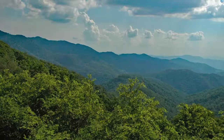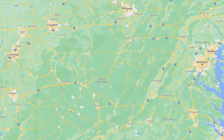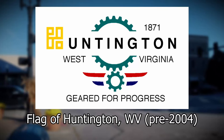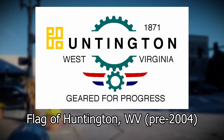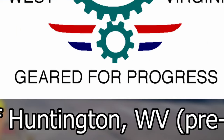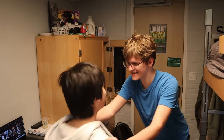West Virginia. Blue Ridge Mountains, Shenandoah River, economic ruin, all that good stuff. Huntington has had three flags in the past 20 years. Sorry, I meant Huntington. Unless that abstract swastika is supposed to be an H. Gear for progress. And it's got gears. It's funny! It's funny! The flag is funny!